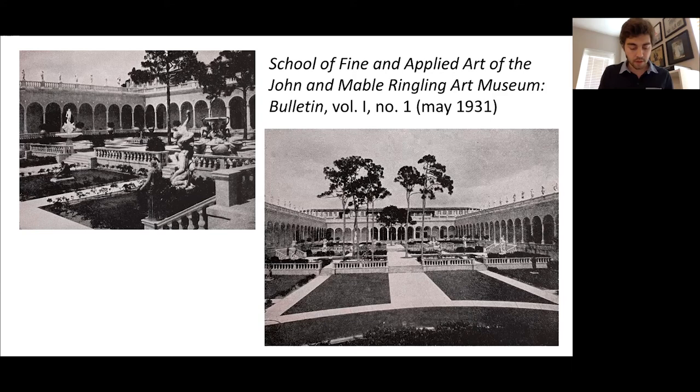But that's all to show that John Ringling was very invested in showing these, and they were intimately involved with his idea of founding a school, that a student could come into the garden, into the courtyard, and draw from these reproductions of ancient sculpture, much like any art academy that had been founded hundreds of years before throughout Europe.